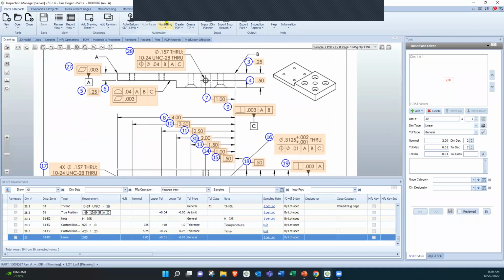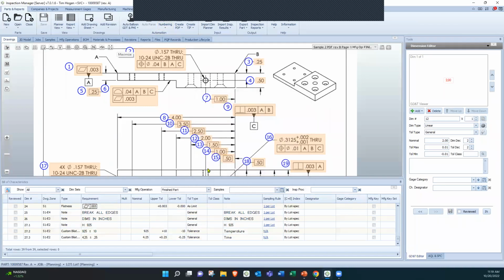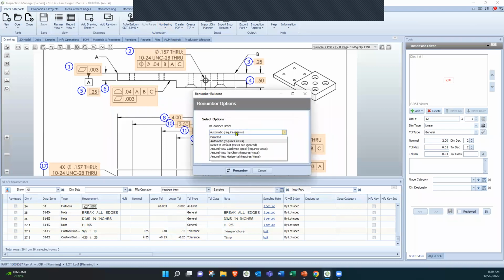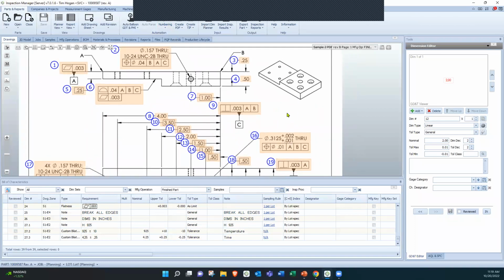Now we simply come up here and click on renumbering, and it puts everything right back to where it was before. And we can also renumber in different ways. By default, this is set up for left to right, top to bottom. But if you'd like to renumber by views, and even within that, if you'd like to number by spiral, by pie chart, horizontal, however you'd like to do it, we do support multiple ways. Or sometimes your customers have different ways that they want it done. We support those as well.